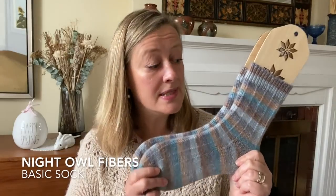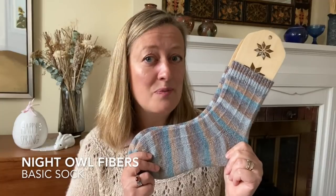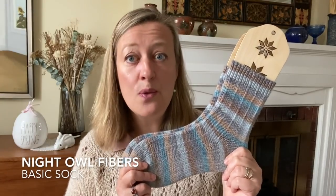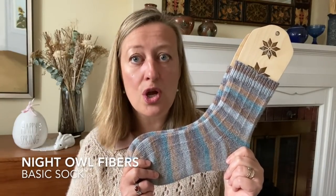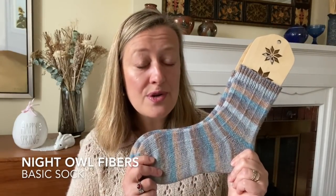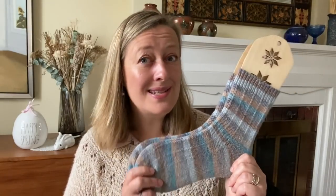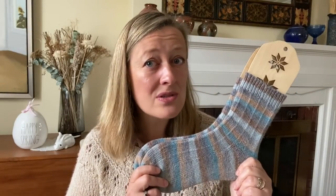I think, in fact, she was a teenager, and she started this striped yarn dyeing business. This was one of her first colorways, called Sherlock Holmes, and I bought a skein of yarn from her and made these socks. Now in 2015, I didn't have that many socks, so my socks got worn a lot. The more socks you have, the less often you're wearing them and the longer they'll last. But at the time, I think I had three pairs of socks.